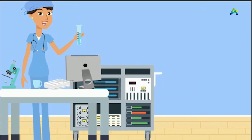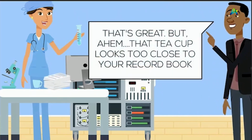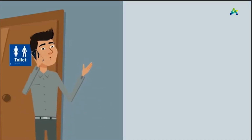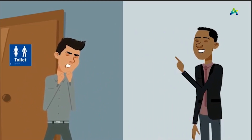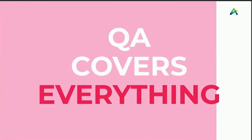A quality assurance person, on the other hand, is a stickler for processes, always emphasizing the importance of documenting the way things should be done and doing things exactly as documented. For a quality assurance person, the emphasis is always on behavior which affects quality. Call it the quality culture of an organization, and no detail is too small.